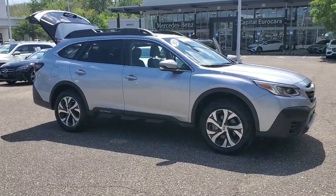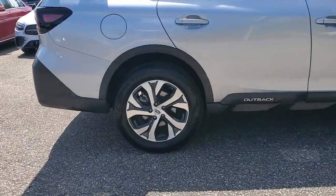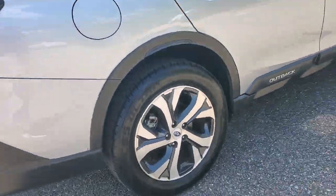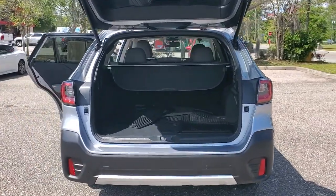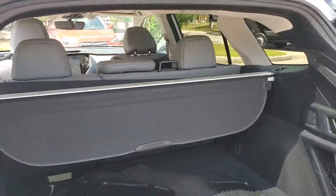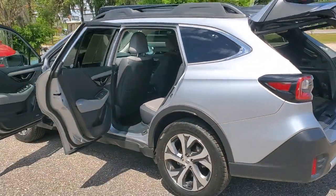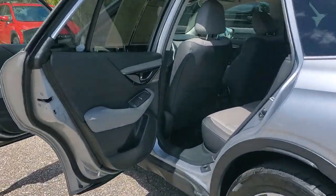Hop into the 2021 Subaru Outback. With less than 40,000 miles on the odometer, this vehicle stands out from the rest. Have a look at this remarkably capable and practical Subaru Outback, the compact SUV with an adventurous spirit. Elevated road clearance, all-wheel drive, and impressive towing capacity help you make the most of every excursion.